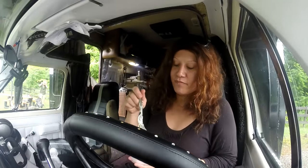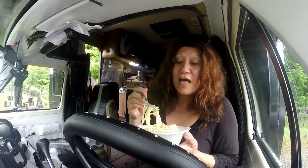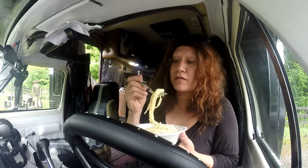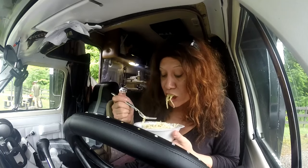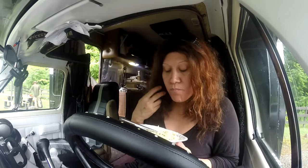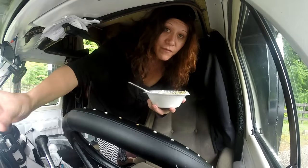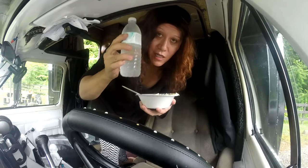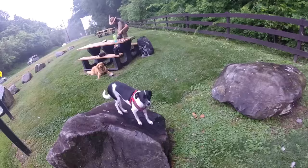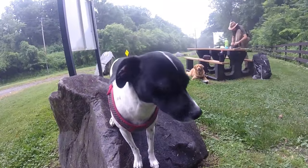Looks good, doesn't it? It is a cream cheese pasta with albacore tuna. It's really, really good. Oh yeah, and basil and some other spices. So good. Got my food and my water, and we're gonna go to the picnic table and eat. So I'll see y'all when we get done. Who's the rock climber? Moo Moo is the rock climber. Yes, she is.